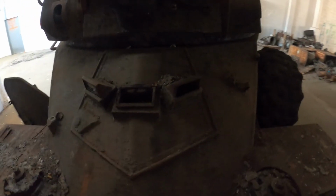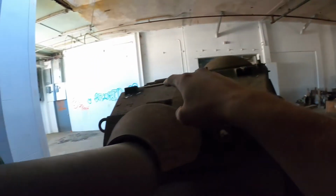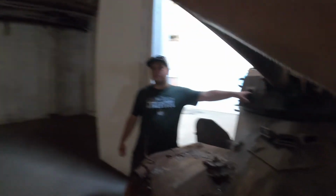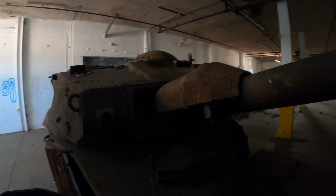Then you have up here. So there were sights here, up there. Here you have a fully automatic machine gun. And one here too. It looked like there was also one right there, but it looked like someone knocked it out somehow.